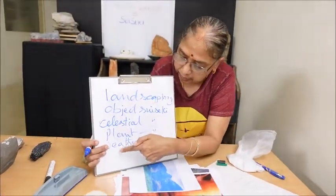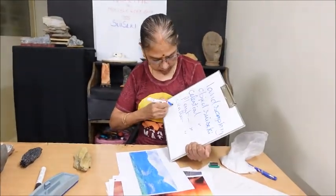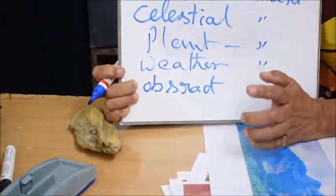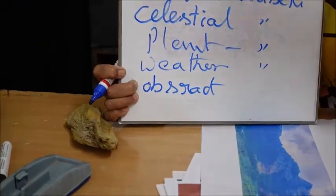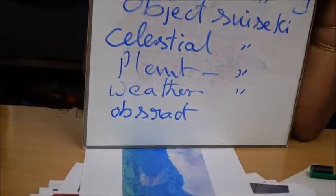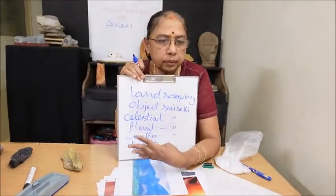Those are called the weather stones. Then after that, abstract stones are the ones where on the stone we will see some entangled lines, just like a net. We can see the carved lines there.